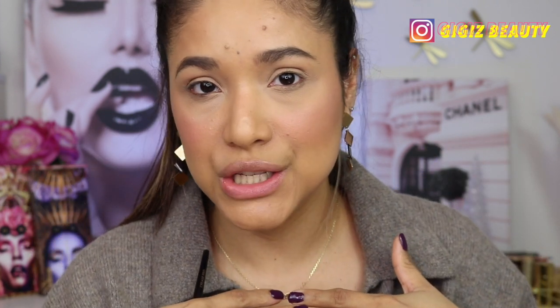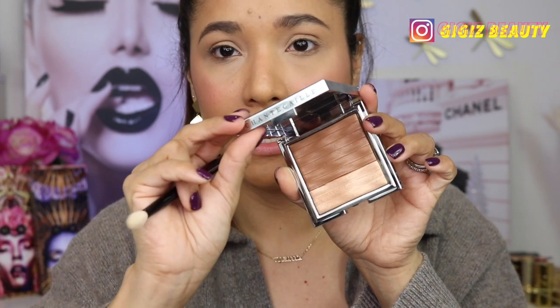Alright friends, so I brought you in closer so we can work on our eyes, but I wanted to mention that on my complexion today I have their foundation. I'm going to link everything below, but I have their gel foundation. I also have this blush duo, which I really love, and then I have this bronzer duo and highlighter as well. So this is all that is on my complexion right now. So let's work on our eyes.